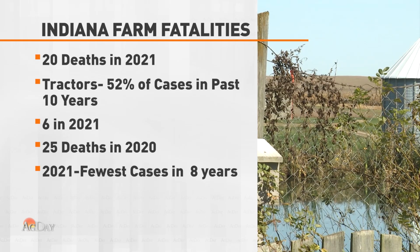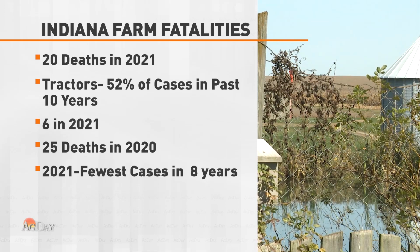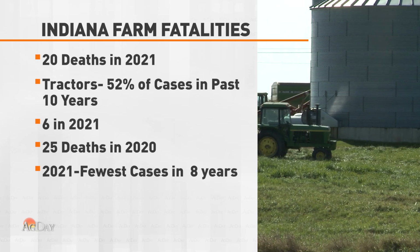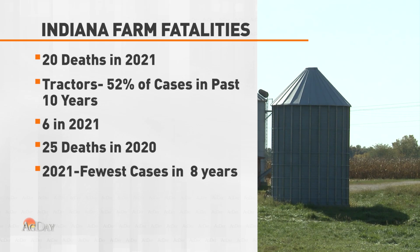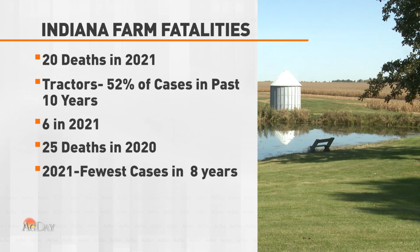6 alone were reported last year. Other causes include grain entrapment, being run over by equipment, along with entanglements and asphyxiation by fumes in confined spaces. The good news in all of this is that 2021 marked a decrease from the 25 deaths reported in 2020, and it marks the fewest cases reported in the past 8 years.